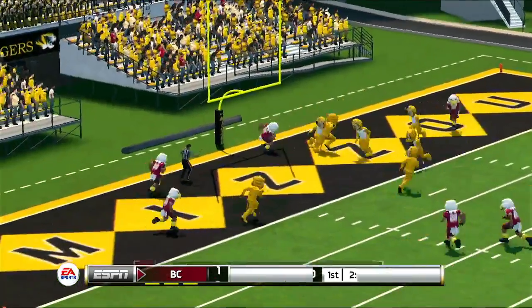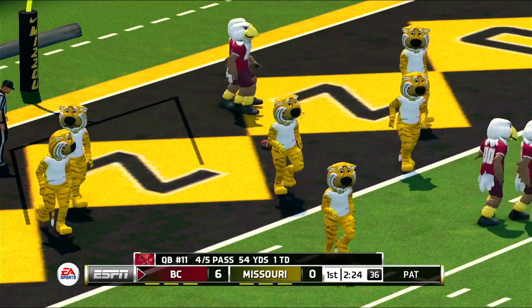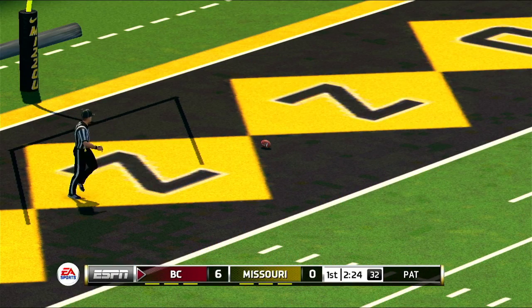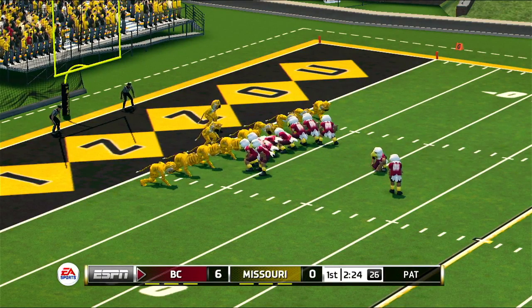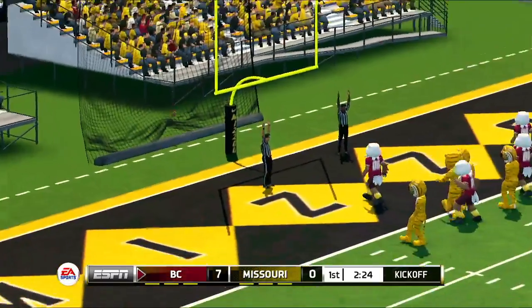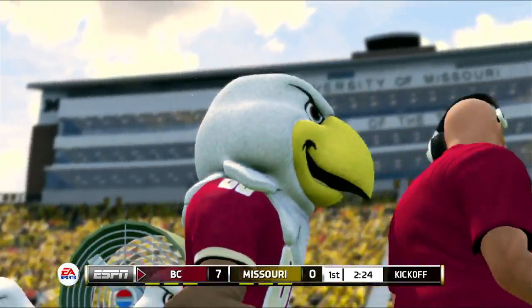It to the end zone. He brings it down. Touchdown. He splits the uprights with the extra point. So an 11 play, 73-yard drive, and that's good for a touchdown.